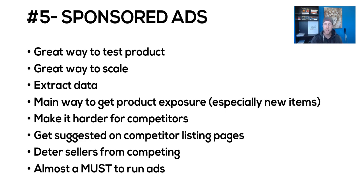It's the main way to get exposure. So if you don't have any reviews and it's a new item, it's a perfect way to get exposure, to see if people like it, see if people buy it. It also makes it harder for competitors. Every spot that you take up on the ads is one less that competitors are going to have. You're going to have to bid for it, but it definitely makes it harder.